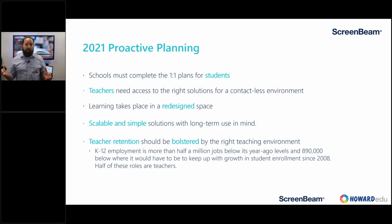Learning is taking place in redesigned spaces as classrooms are coming back, and we're trying to figure out how to redesign those spaces. How do we come up with something that's scalable and simple with long-term uses in mind? We don't want to buy stuff now, from an instructional technology point of view, that's not going to be used long term. Could you do that? Yes, you can buy stuff and just throw it all in there, but on a long-term basis it may not be as necessary if you really look 2, 3, or 4 years ahead. So we want something that's scalable and simple.